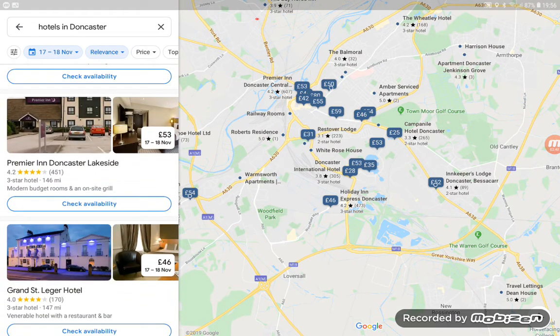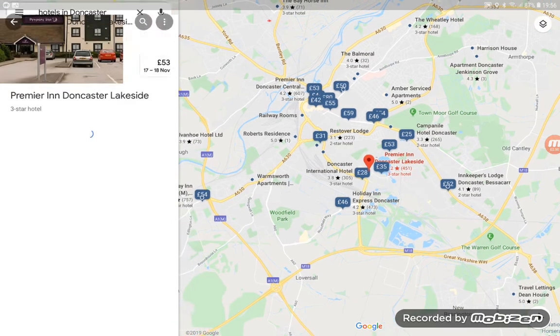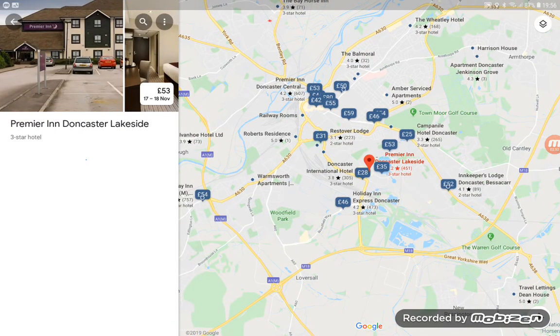Let's go to the Premier Inn Doncaster Lakeside, which costs £53. Three-star hotel.